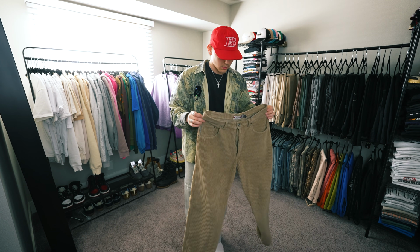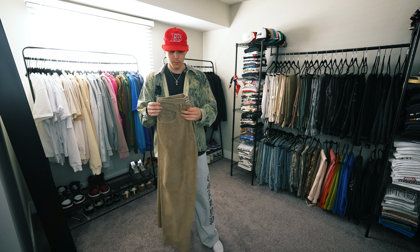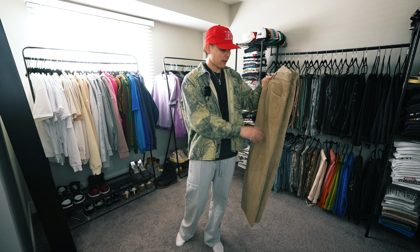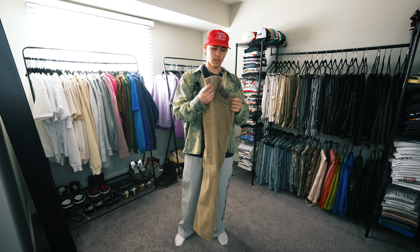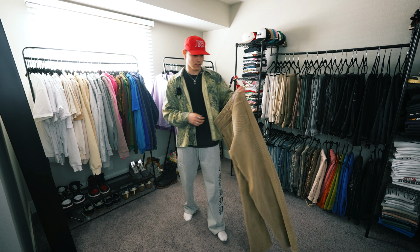I really love the color of these pants. I also really enjoy the weight of them, super heavy, great for the winter time. And I thought that this corduroy texture blended with the other texture that I combined for the top portion of this fit, which you guys are gonna see here in a second.